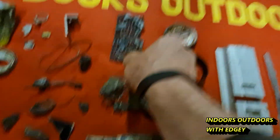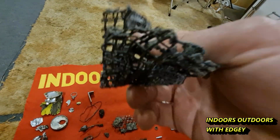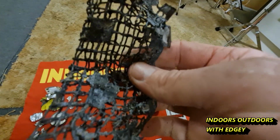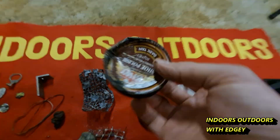That's steel. But this one here, I've found one of these before too. This is actually lead, because you can bend it so easily. I'm pretty sure that's lead. It's like a net. It obviously stops something getting through. But I have found one of them before at that same beach. We did find a tin of shoe polish.